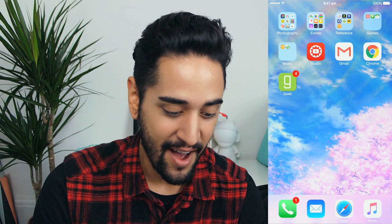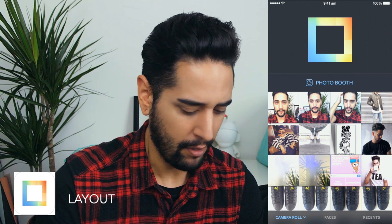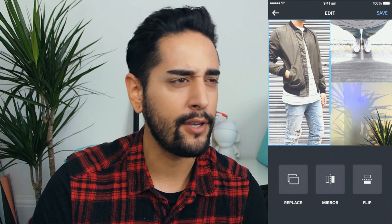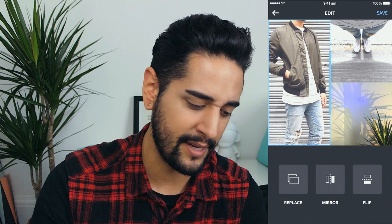And I'm guessing everyone has this, but I think Layout is kind of the official Instagram layout thing, if that makes sense. So you can select a few pictures, let's take them. And then obviously make a little grid out of it. I've used Diptyk before and InstaFrame or something like that, and they're just not very good. And I feel like they always compress the size of the file, and make it look a little bit crap.